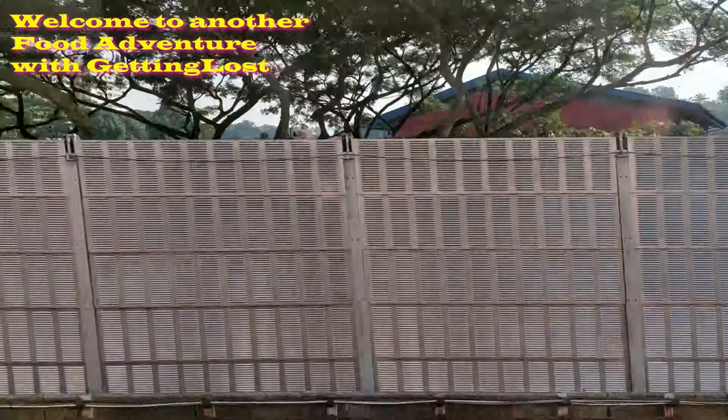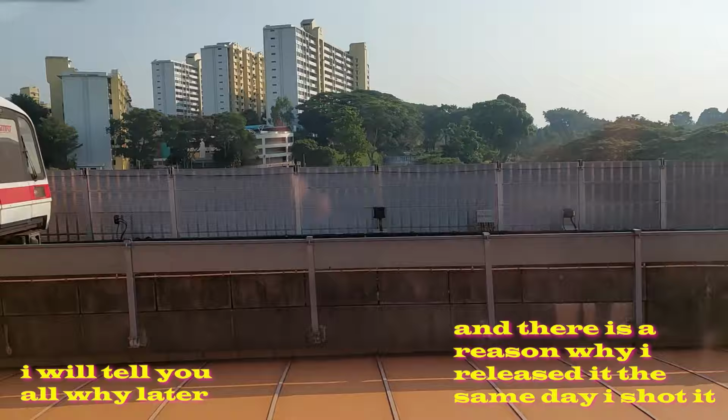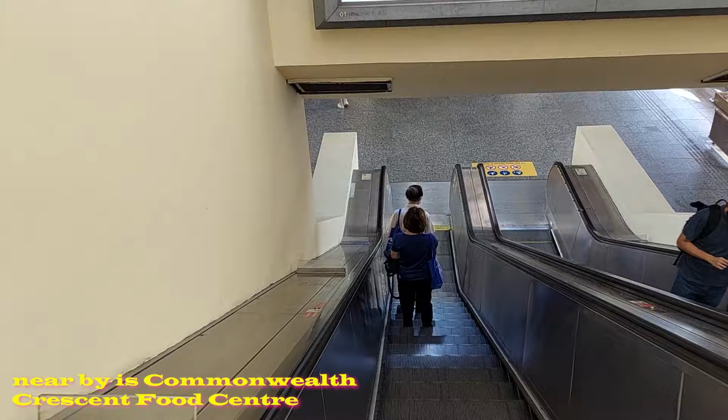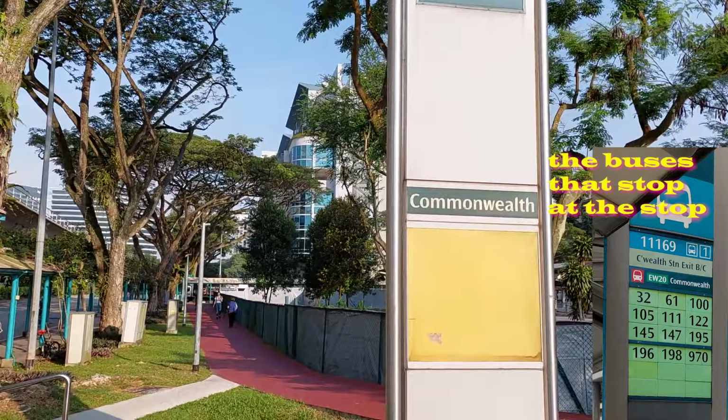How do you do? As you can guess, we are on the MRT. At Commonwealth MRT. And we're going to head down to the street level, go to a place that we have been to before. Yes, a place we have been to before. Can you guess where that is? You have guessed it, Commonwealth Crescent Food Center. Yes, we will head there. We're heading to, I think, exit B? Yep. The buses, if you want to get to this station.